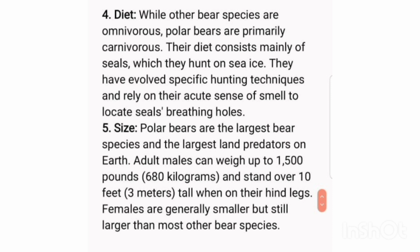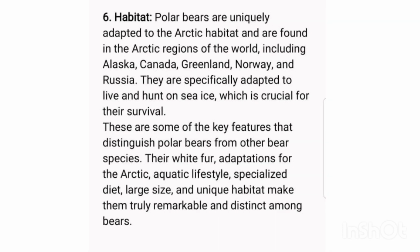6. Habitat. Polar bears are uniquely adapted to the Arctic habitat and are found in the Arctic regions of the world, including Alaska, Canada, Greenland, Norway, and Russia. They are specifically adapted to live and hunt on sea ice, which is crucial for their survival.